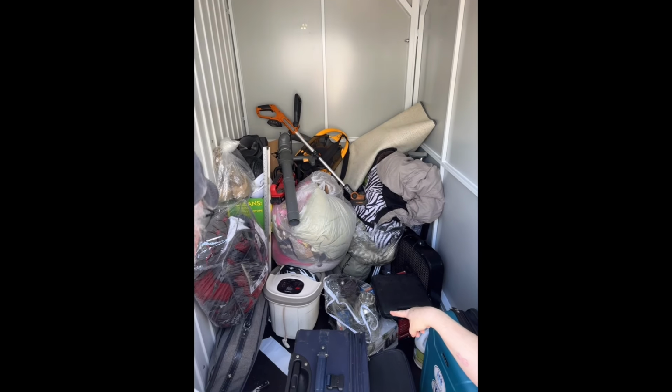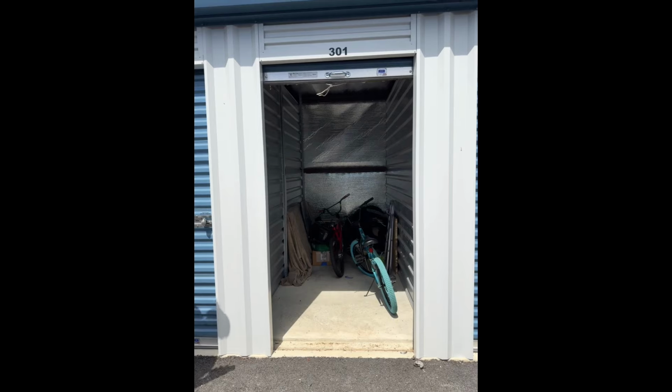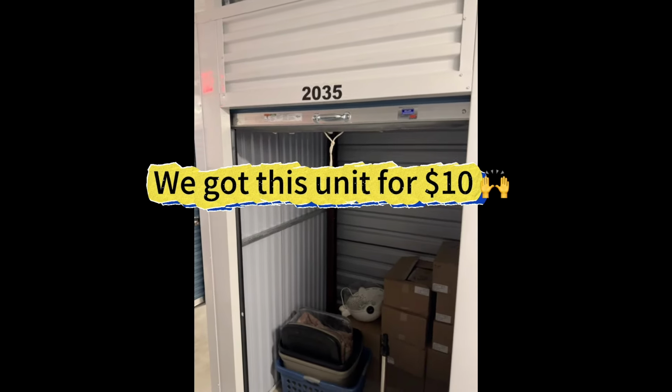That is like a foot. Everybody, please let me get a picture. It's an easy clean out. Looks pretty clean, guys. All right, we got 1 locker for $10. Yay!